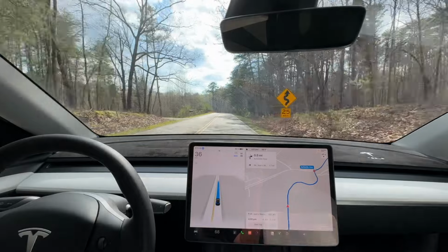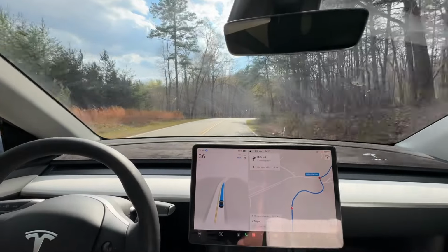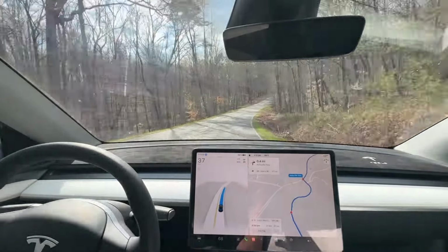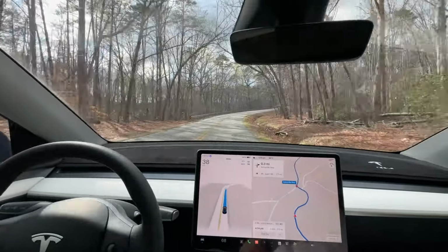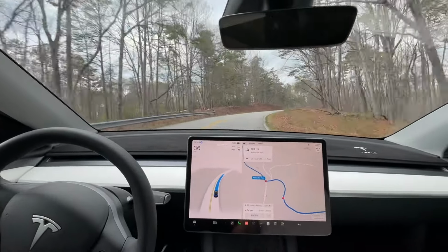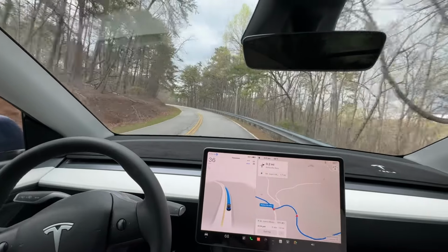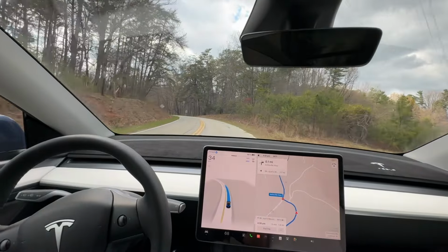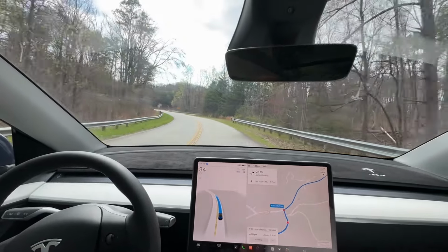This is going to be fun. It's kind of a, I don't know what you call it, a snake run here. A lot of sharp turns. Run, squirrel, run!